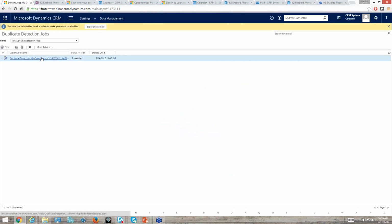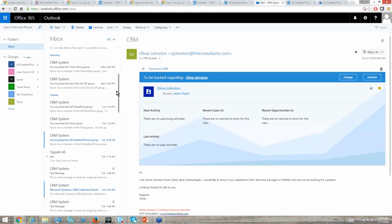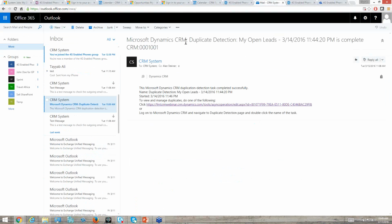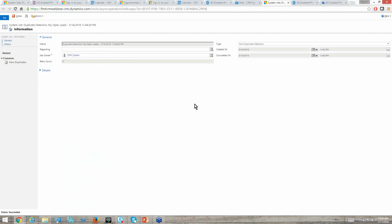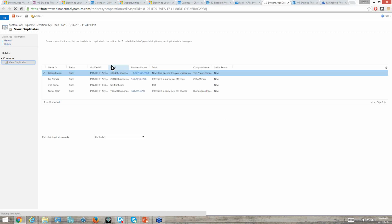So this is going to execute at the predefined time based on the schedule. And then it is going to send out an email to you. And the email looks like, I think I executed it yesterday. So the email looks like this. Microsoft Dynamics CRM, duplicate detection, my open leads is complete. And here it is sending me a link to check all the duplicates in the system based on the rule that I had set. So I can click on this link, and it takes me to this view which shows me all of the data that corresponds to this duplicate detection job. So for example, this is a default view, but you click on view duplicates, and then it shows you your duplicates, and within the context of this window, you can take actions on this.